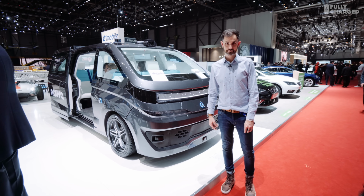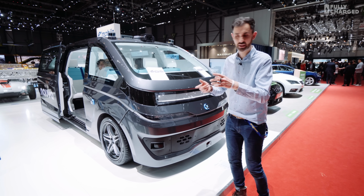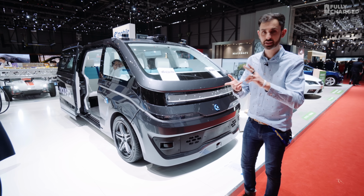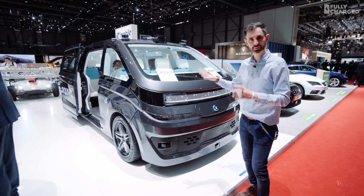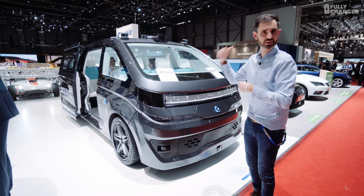Nom nom nom. This is the Otto Nam cab. This is something we're seeing a lot of at Geneva here. We're seeing a lot of SUVs that are electric. We're also seeing concepts of completely driverless vehicles like this that you don't actually own. You just hail, use and dismiss at will.